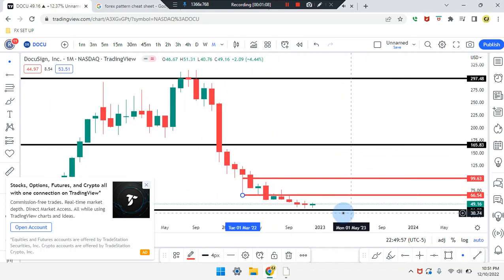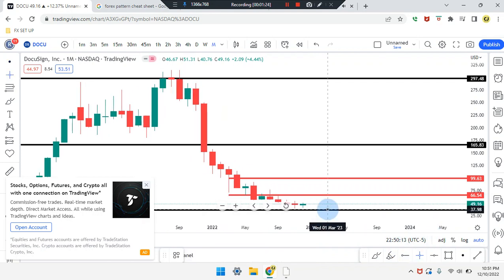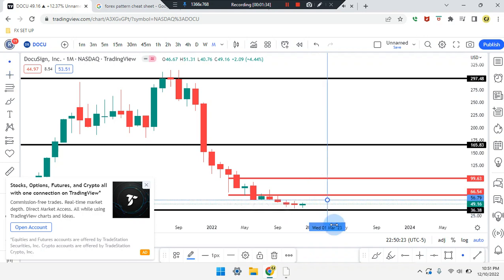So price action monthly time frame, last candle to right hand side is a bullish green doji. The second, third candles in the market are consolidating side by side with one another. So you're looking for a breakout. Current price is sitting at 49.16. So if price works its way up, we can see price would tag second level lows at the numbers of 66.54. Before tagging that number, it can also tag the midpoint of 56.79.